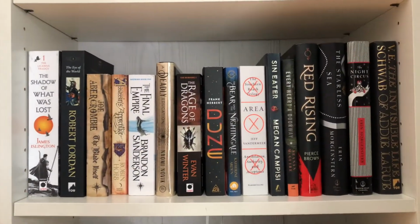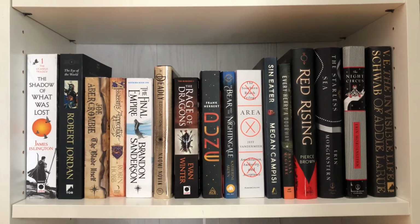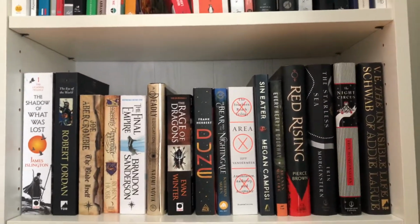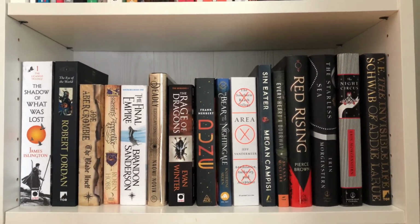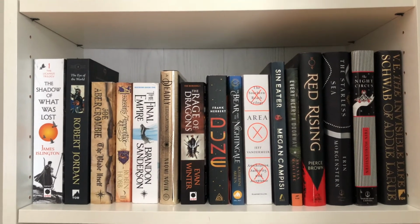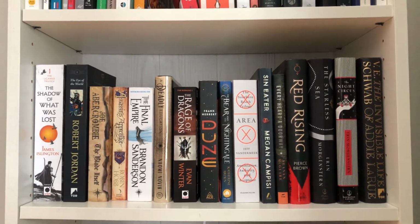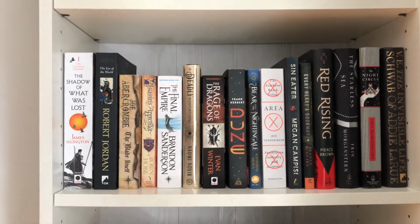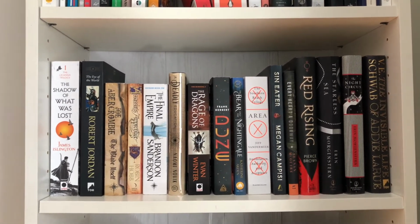And then here I have most of my unread adult fantasy. So I would have loved to put these front and center because I can't wait to read them, but I haven't read them yet, except for The Night Circus, Red Rising, and Every Heart a Doorway. So I thought I'd kind of stick them here. There's some sci-fi mixed in there as well. And they always just look nice together, you know, it's a fantasy sci-fi shelf, it makes sense.